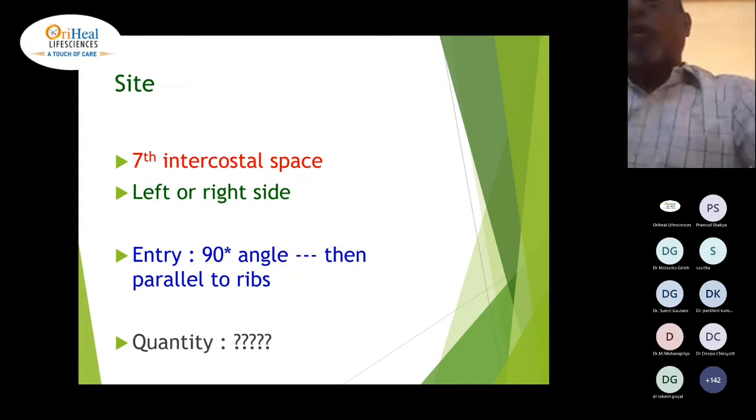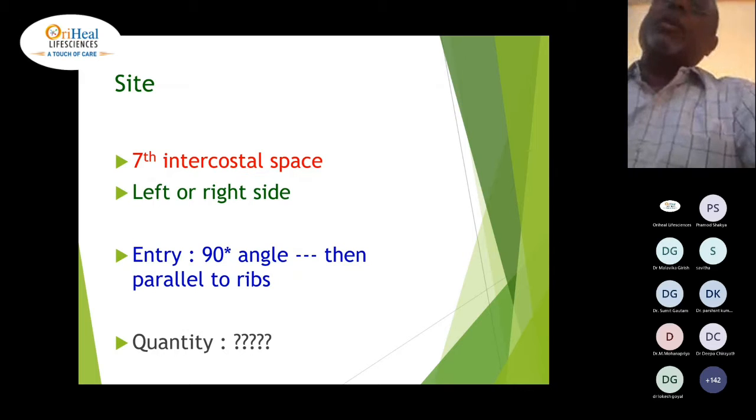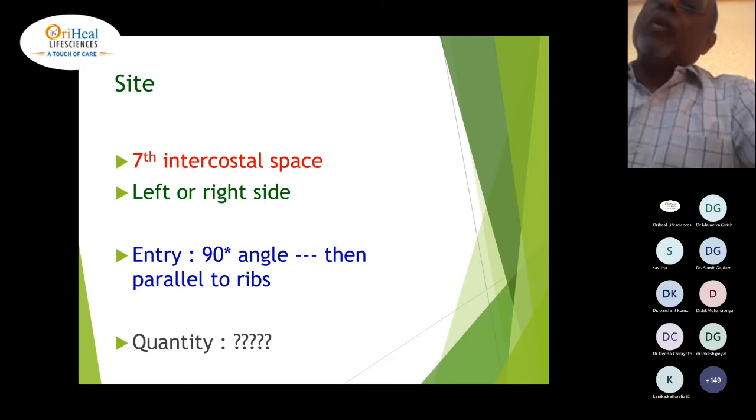If you use the caudal part of the rib, then you will rupture the blood vessels. So you should be very careful. You should walk the needle on the cranial side of the 7th rib so that you will not disturb the blood vessels. Entry is at 90 degrees. As you enter, once you know you have entered, you can make the needle parallel to the chest cavity so that it doesn't scar the lungs.